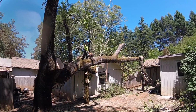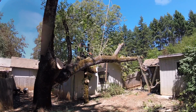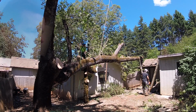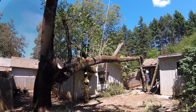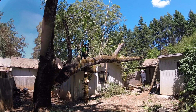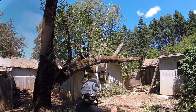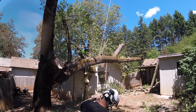So here you see the forward prop is holding that whole end. We're going to put the ladder on. We have the log under tension, and so now we can take the prop out on that side. Kind of a strange scenario when you're lowering off of something that's held up by your crane. So once that's out of the way, then Joe makes the cut, and nice and smooth we'll lift it out of there.